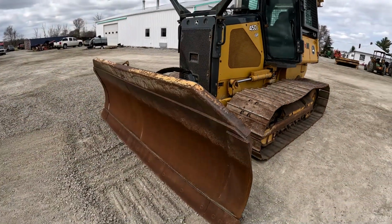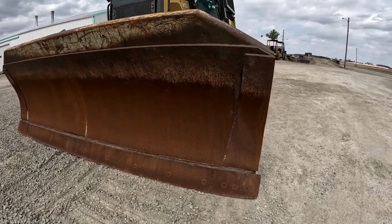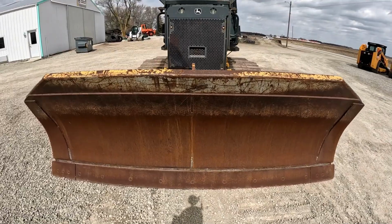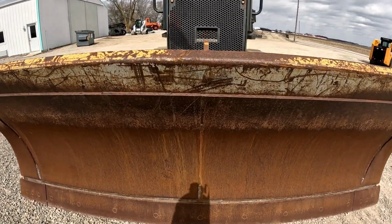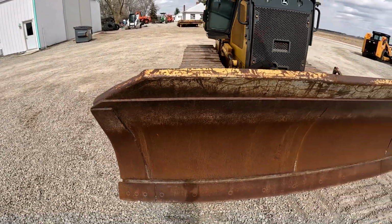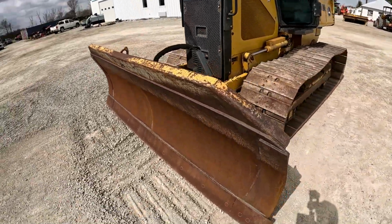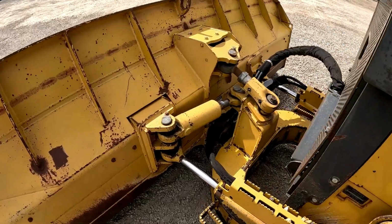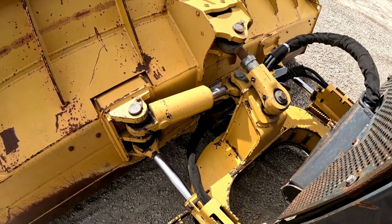I'll get up kind of up front here and show you the blade. As you can see here, they've patched there on the ends. Actually looks like probably the whole thing they have. They've replated that whole thing. You see there's a weld there in the middle at some point, and then again here out on the outer edge. On the back side of the blade back here, I don't see anything that looks like it's been busted and welded anywhere.